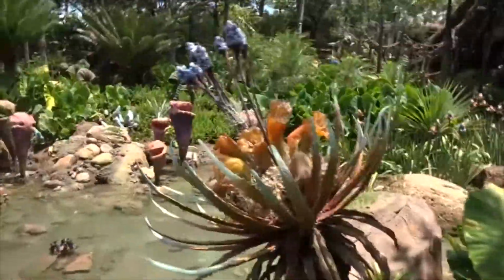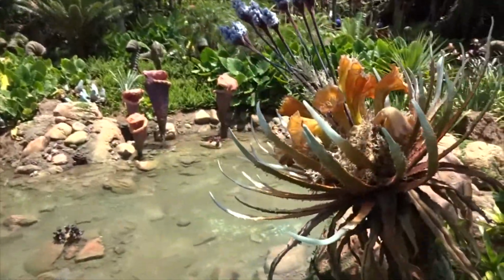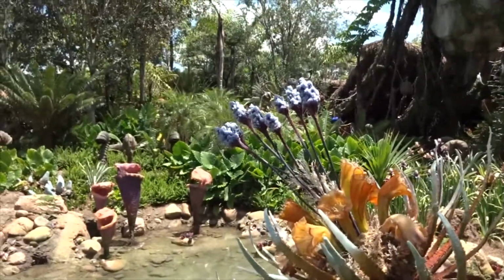So we have to head for our fast pass for, what is it? Flight of Passage? Yeah, pretty sure it's Flight of Passage. Just look at this. I mean, I really cannot.